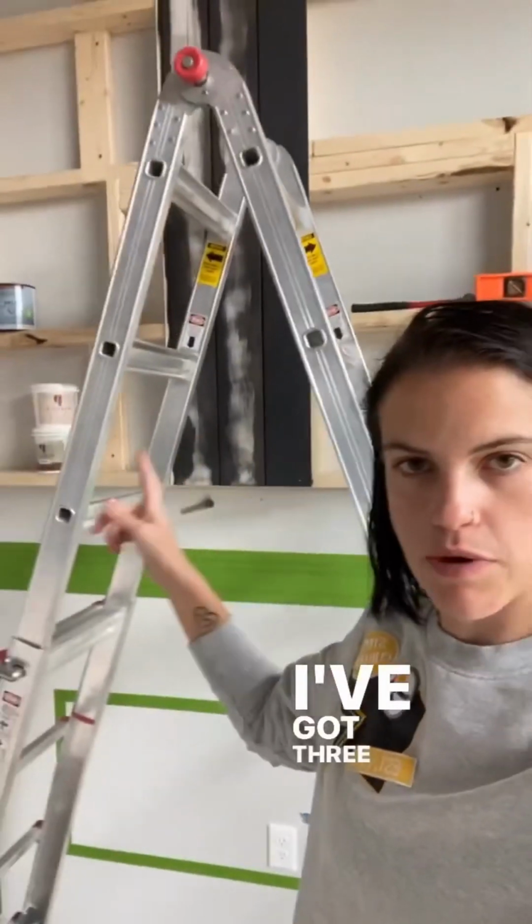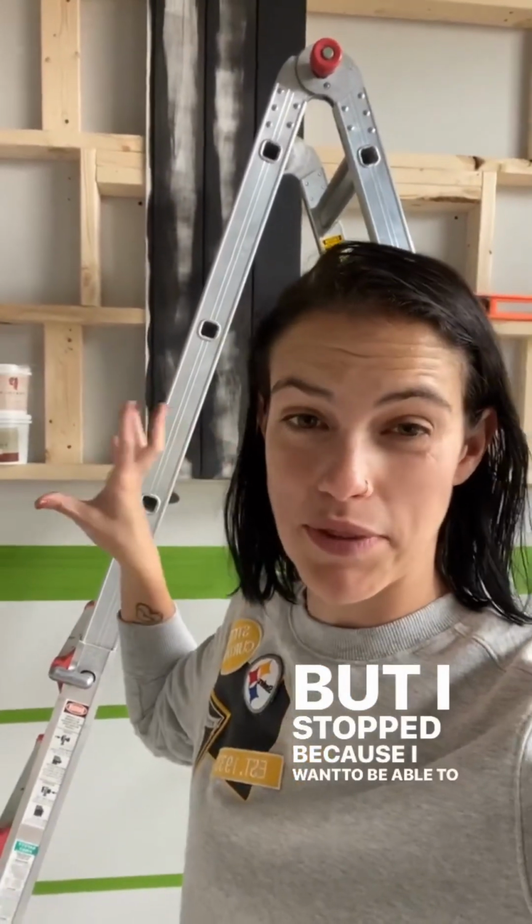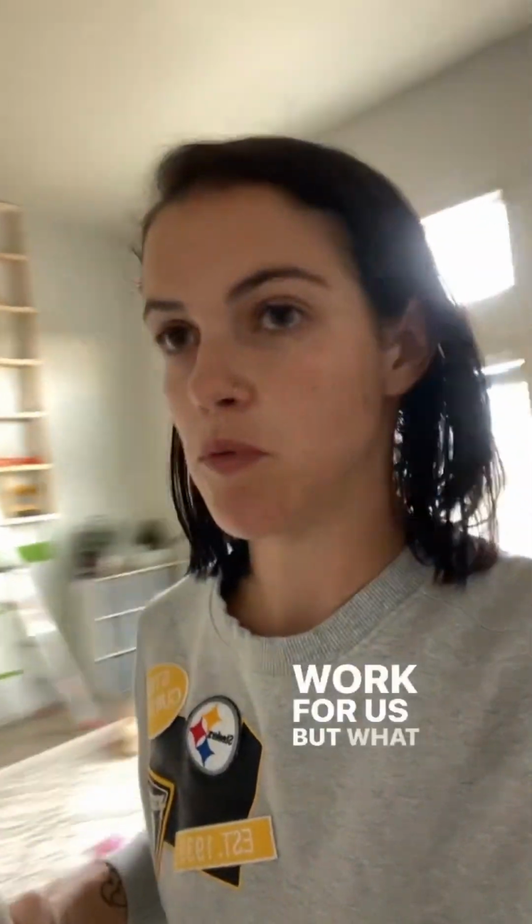All right, I've got 3 boards up, but I stopped because I want to be able to put this thing in for the TV with my right hand versus my left hand because I'm right hand dominant. So here is what we're going to be doing. I'm constantly thinking, yeah, this could work for us, but how's it going to work for the next people who own this house? And everybody wants a TV on the wall where you don't see the cords. That's where this is going to come in.